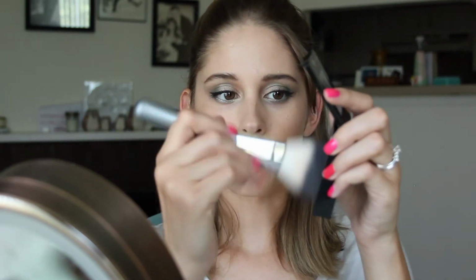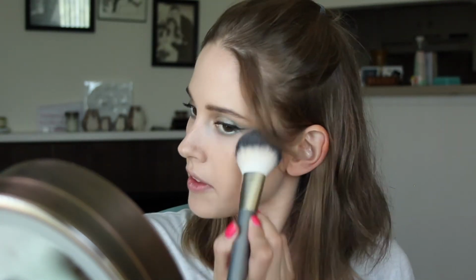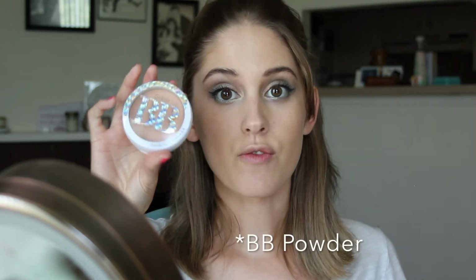Okay, now I'm going to set my under eyes with this Fit Me Set and Smooth powder. This is in 125 Nude Beige. This is not dark at all, guys. So I'm going to grab this brush right here and do a swirly swirly. Then I'm going to go into my Physicians Formula BB Cream. This is in light medium. This has an SPF of 30, I believe. And then taking that same brush and just do a nice swirly swirly and pat that all over.